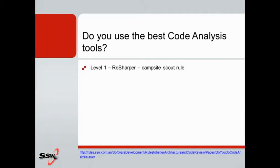So essentially, the campsite rule is if I go in and ReSharper has some warnings, the stuff that I'm touching, I don't actually have to get ReSharper to green, which I should, but I should have less than when I first got into the file, every time. And that's the method that you want to use. Code analysis, on each sprint, I want to have less. I want it to be going in the right direction, okay?